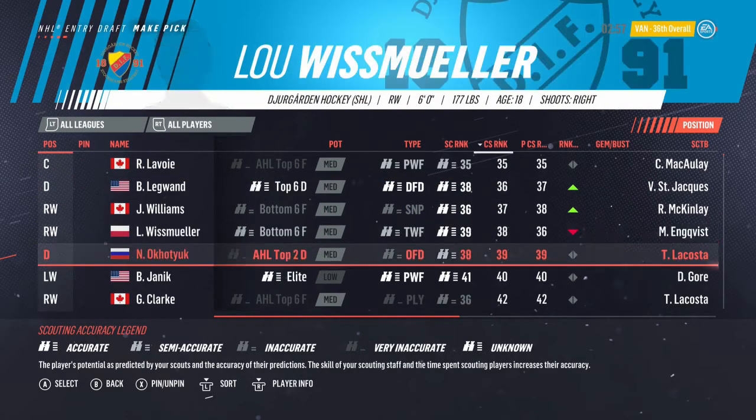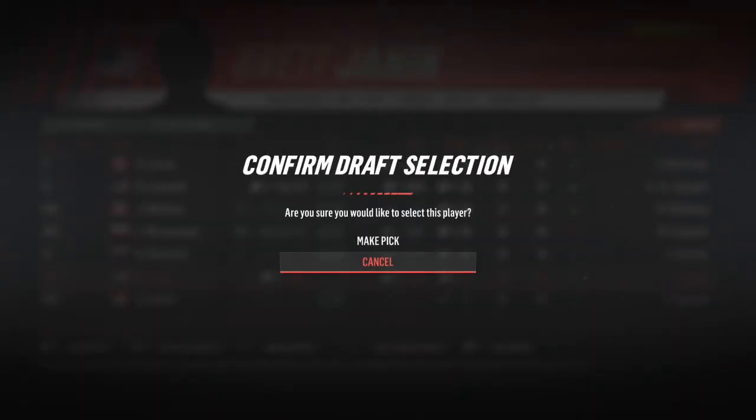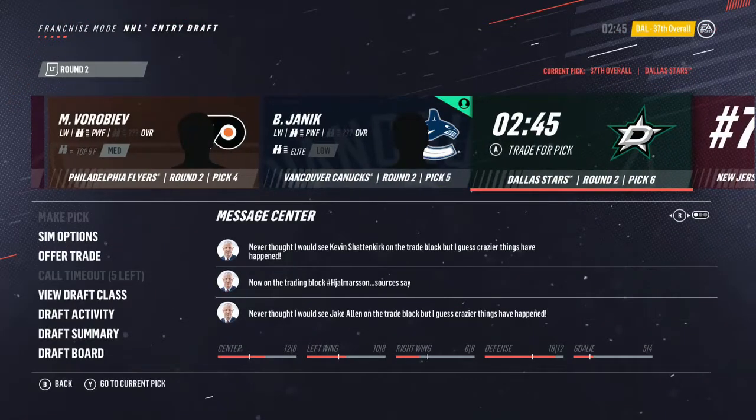I don't think we have any other gems. How about we take this dude right here? He's low elite, power forward, left wing. We're going to need some wings in the future. I think we can put him in the system and just let him grow. Boom. We are on it with elites.